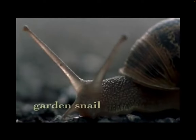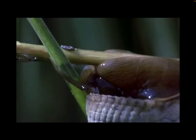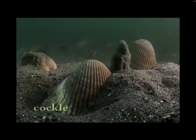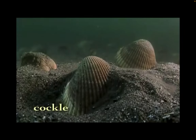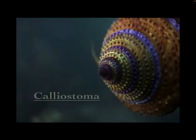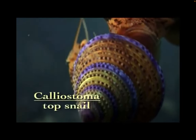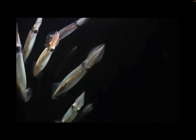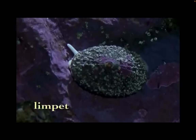Mollusks, like this garden snail. It's just one of over 150,000 different mollusks that flourish today. But when they first appeared, over 500 million years ago, mollusks were but tiny creatures inching around under a protective shell.